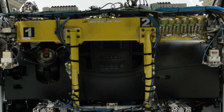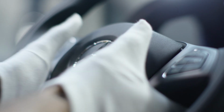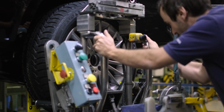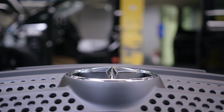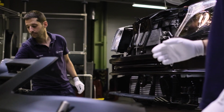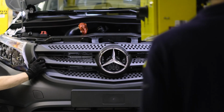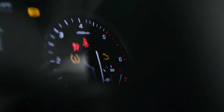But not all Vitos are alike. There's a large number of possible variants of what a customized vehicle might look like. A logistical masterpiece. Each part delivered must arrive at the respective assembly station by the second. Little by little, the popular all-rounder is given its characteristic appearance, until the Vito finally comes to life.